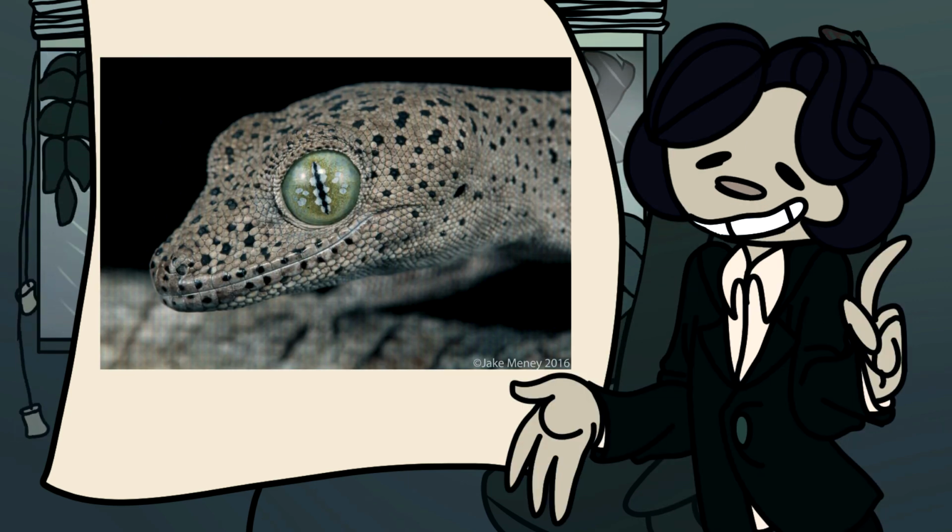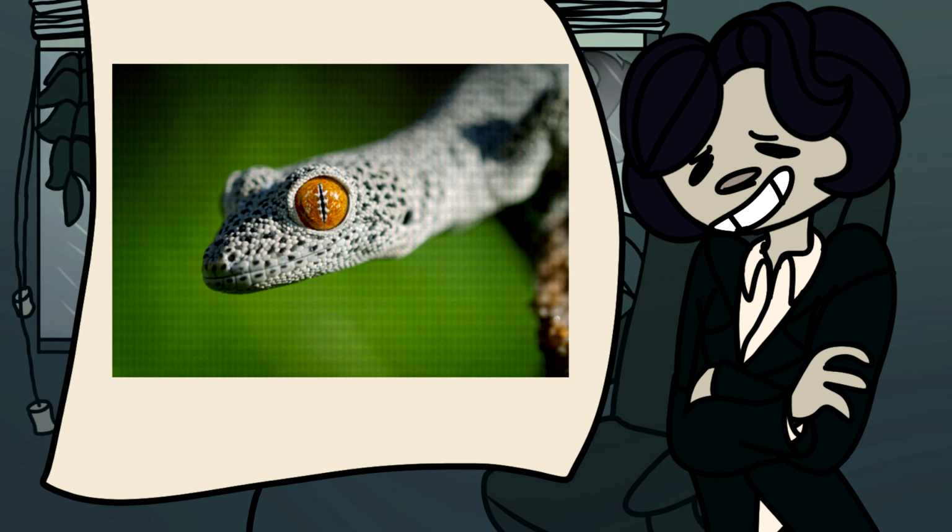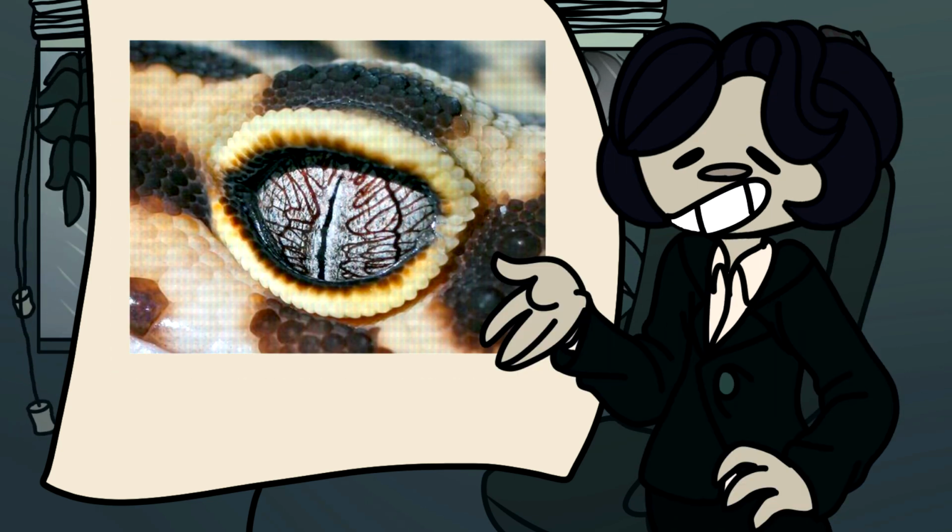Number 6. The golden spiny-tailed gecko has 350% better vision than any human. This comes from the fact that they're able to see at nighttime. With any animal, if they have a slit for a pupil, it means they're nocturnal.